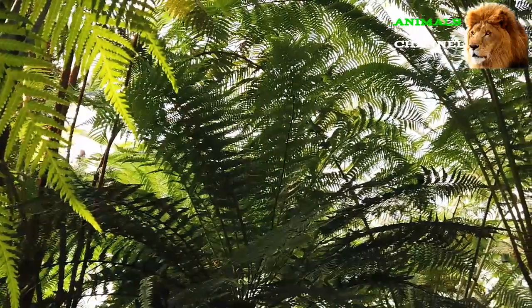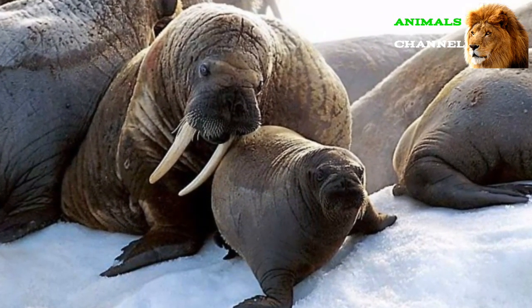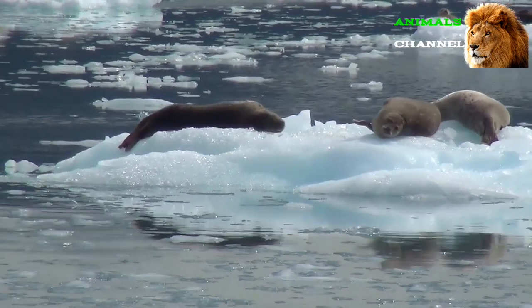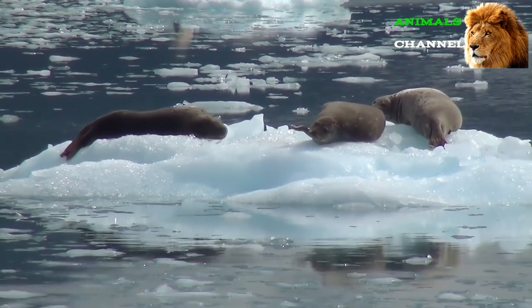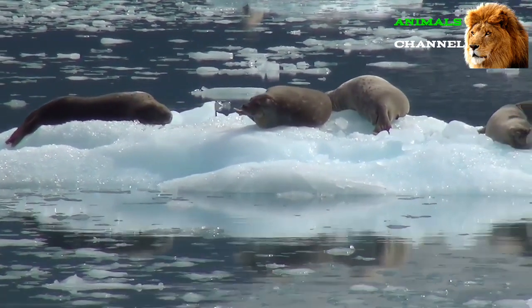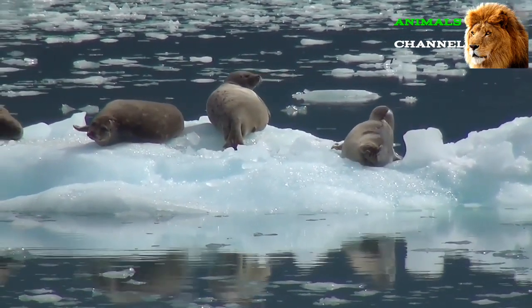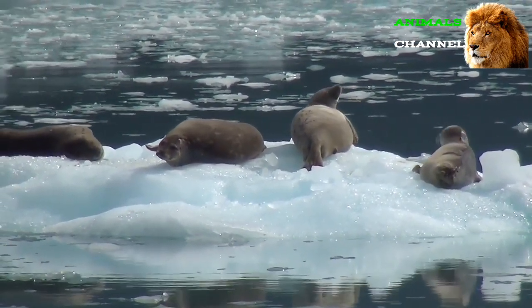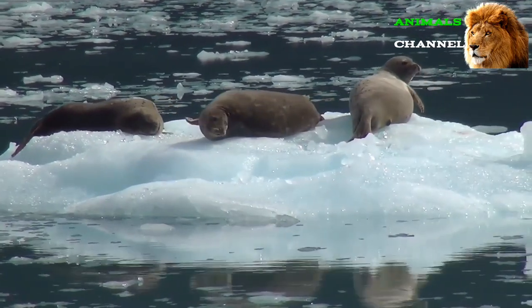What family do walruses belong to? Walruses belong to the family Odobenidae. What order do walruses belong to? Walruses belong to the order Carnivora. What type of covering do walruses have? Walruses are covered in hair. What genus do walruses belong to? Walruses belong to the genus Odobenus.